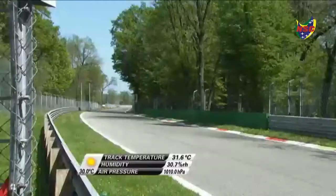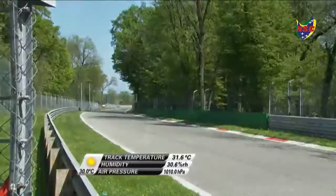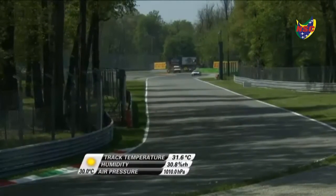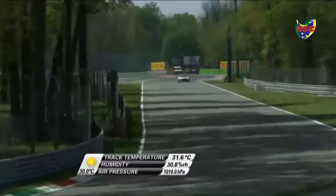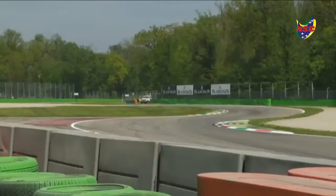When I came to the circuit at 8 o'clock this morning, it was already 18 degrees. Qualifying this morning was the very first session of the day between 9 and 9:30, and by that point the temperatures were around about 20 degrees, so a good 10 degrees cooler than we've got now.